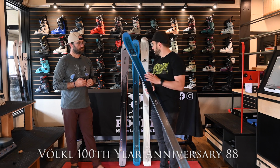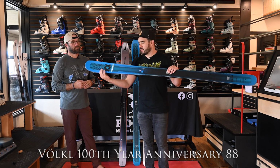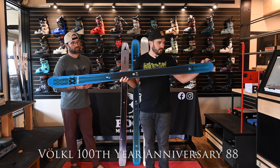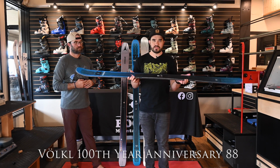And instead of 2 full sheets of metal, like the Maverick, it's actually 2 sheets of metal around the frame. So around the frame and the shovel, 2 full sheets right underfoot, and then around the frame and the tail. So they cut out the metal in the center of the tips and in the tails to reduce that swing weight.